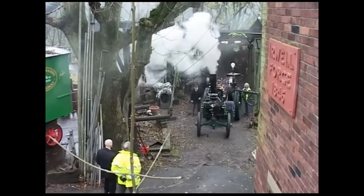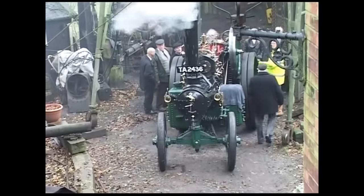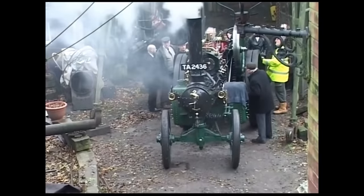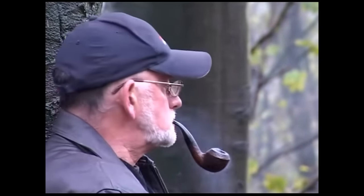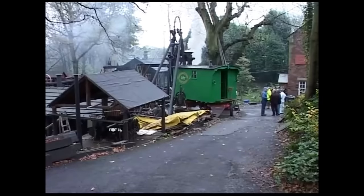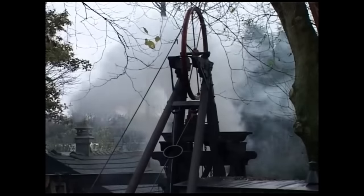The living van has been recently restored, ready for his nationwide tour behind his tractor, and there's his tractor. 27 years work, from virtually a pile of scrap through to the fine machine you see today. There's one of Fred's mining friends, probably a retired miner. I can't put a name to him, but I've a feeling that he's one of the chaps that may well have helped him out during the digging of his coal mine in his back garden.